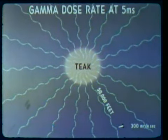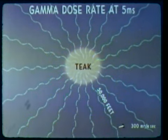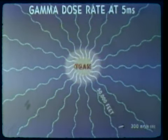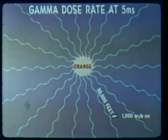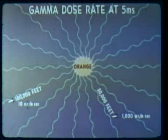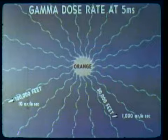At 50,000 feet during Teak, the gamma dose rate was about 300 milliröntgens per microsecond at 5 milliseconds. During Orange, the gamma dose rates at 5 milliseconds were about 1,000 milliröntgens per microsecond at 30,000 feet slant range and 10 milliröntgens per microsecond at 100,000 feet. The gamma ray measurements were consistent between pods. Less force is transmitted by blast, while thermal and nuclear radiation are both more intense and extensive in area.